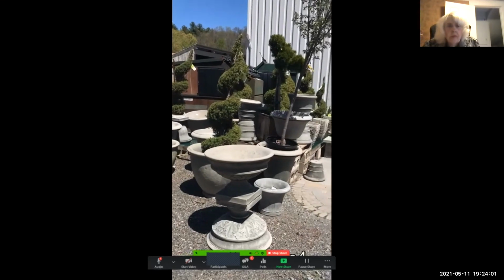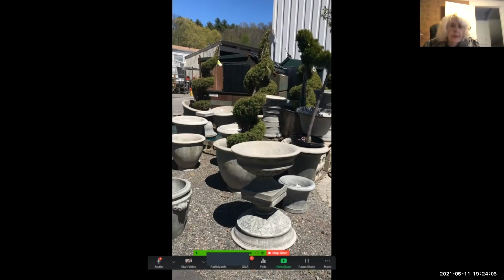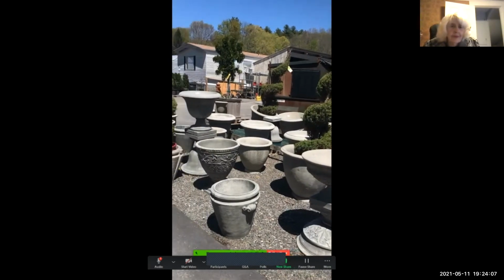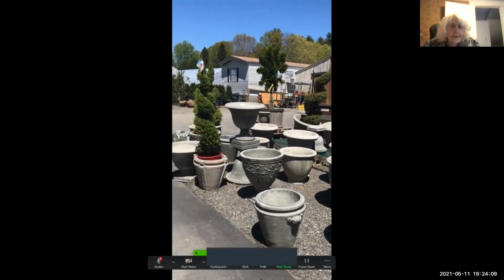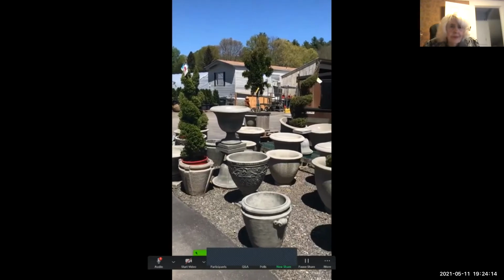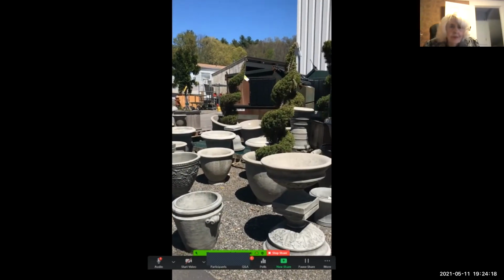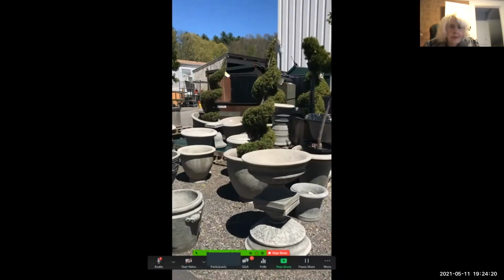On the way out, I spotted this. I like whoever does the buying on the statuary, bird baths, and the cement planters. You can see that it's nice, clean material, nice style, nothing gaudy, silly.